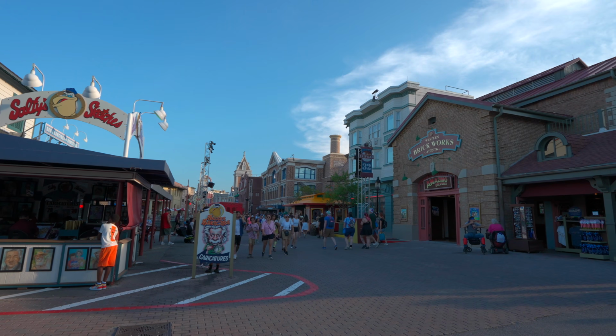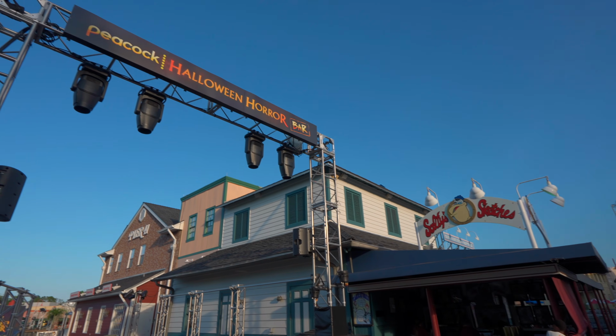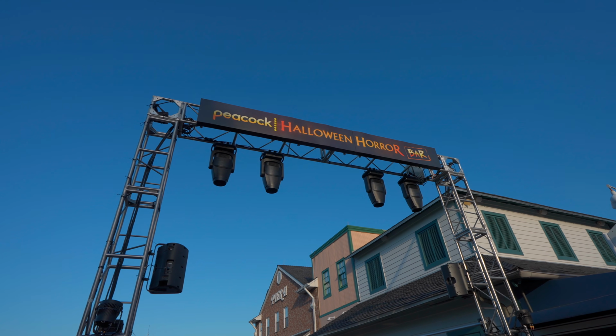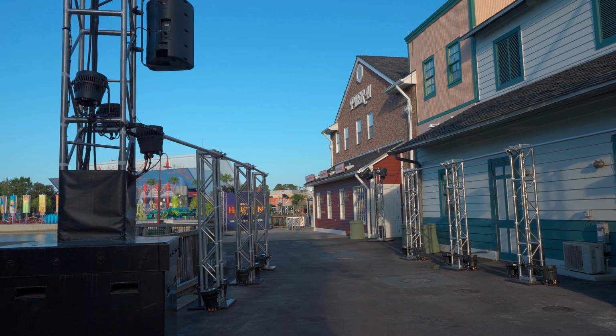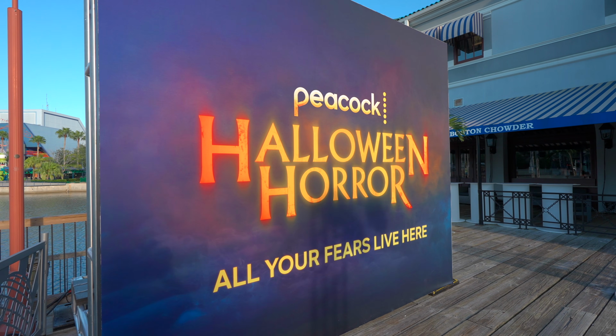Before we make our way over into the San Francisco section of the park, I want to show you guys this. We finally have some signage over here for the Peacock Halloween Horror Bar. Now, as far as I know, this is going to be a specialty bar that has a lot of lighting, a lot of music, and different photo ops themed around the Peacock streaming service.